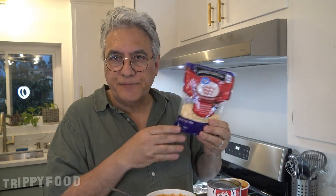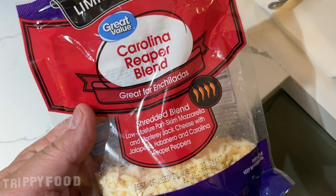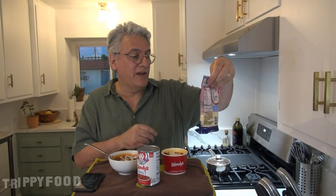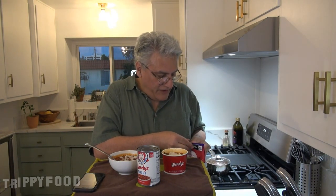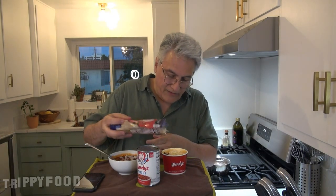Now, for cheese, I thought I'd go a little different. Since I got this at Walmart, this was leftover from a collaboration that we did with Katie Prettyman from Beyond Seattle Eats. This is Carolina Reaper Blend, limited edition shredded blend cheese, low moisture part skim mozzarella and Monterey Jack cheese with jalapeno, habanero, and Carolina Reaper peppers. It's Great Value, which is their house brand. And again, if you want to see us try that for the first time, I'll have a link to the episode down below. But I'm just going to put some of this on there and give it a little kick.